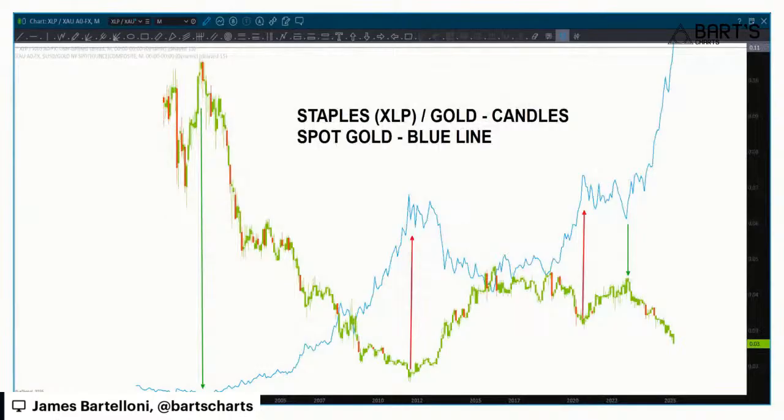Here's another one, very important. And again, start really trying to roll these ratios into your analysis. It really does help a lot. So what do we have here? We have the staples in gold in this case, okay? And the staples in gold is the candles, okay? So as you can see, gold's outperformed.